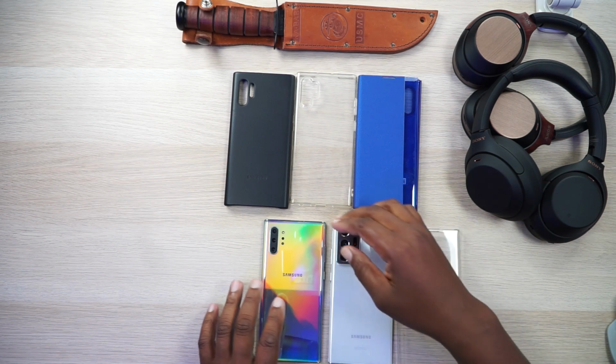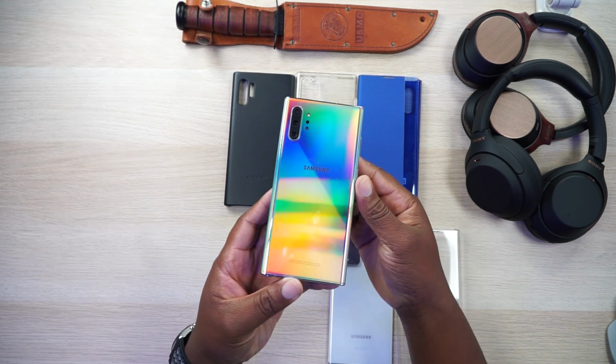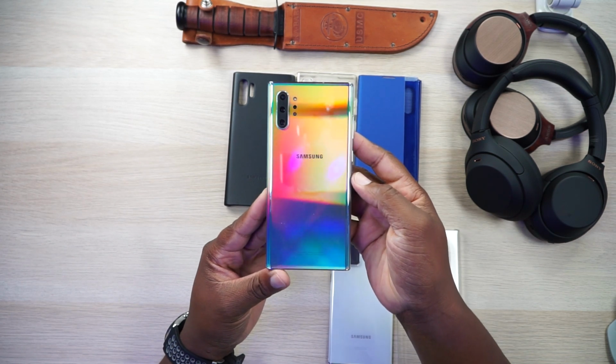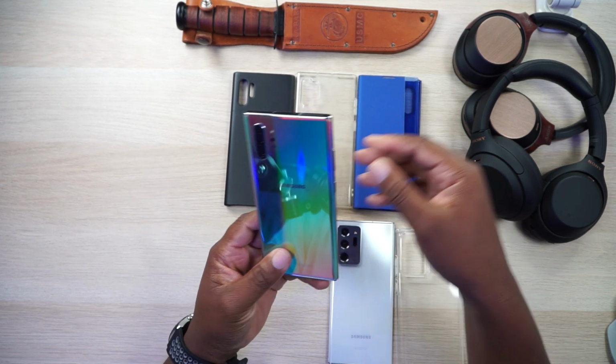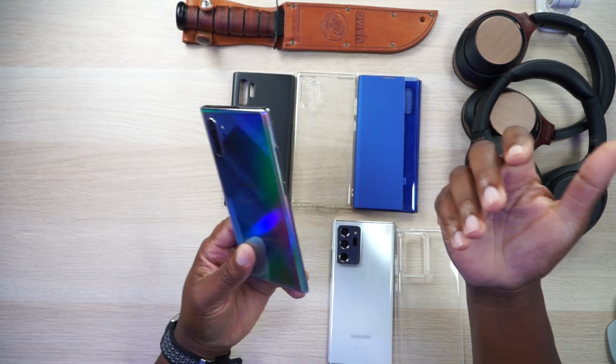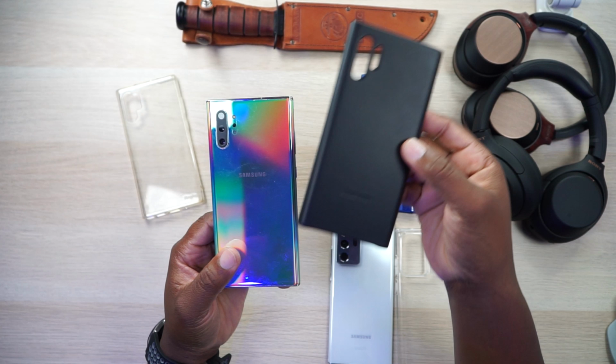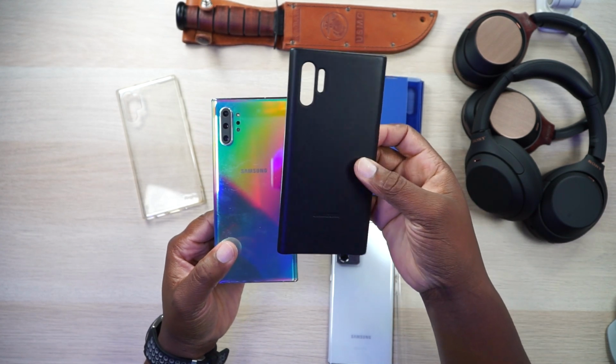Well, when I say I was done with cases, I've always had a case. I just don't use it. And here's what I mean. All right, so here's a Samsung Galaxy Note 10 Plus right here. Beautiful, gorgeous phone, man. When I got this phone, I got a sweet little deal from Samsung that offered me some extra money to spend. So I ended up buying this leather case right here from Samsung.